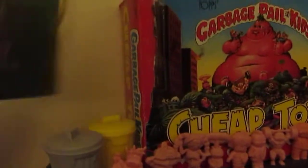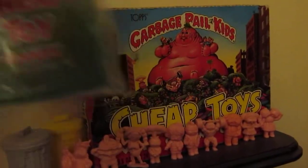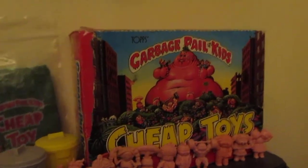And then of course the bag with the candy that came inside of it, and the checklist and stuff, and the twisty tie. If you have the set, you gotta have the bag too. I think that's almost all the Garbage Pail Kids from upstairs.